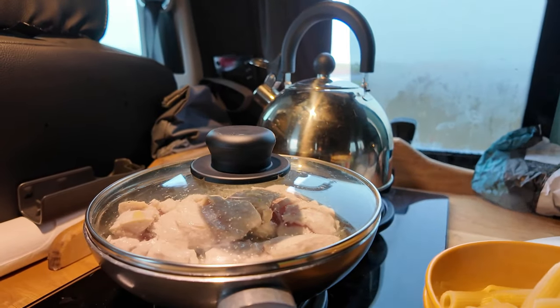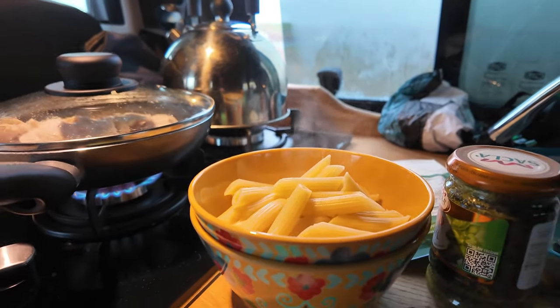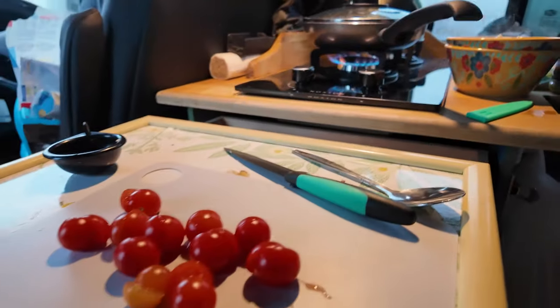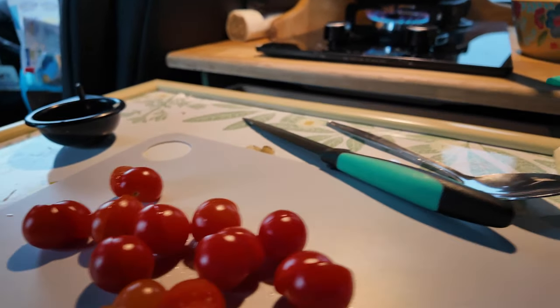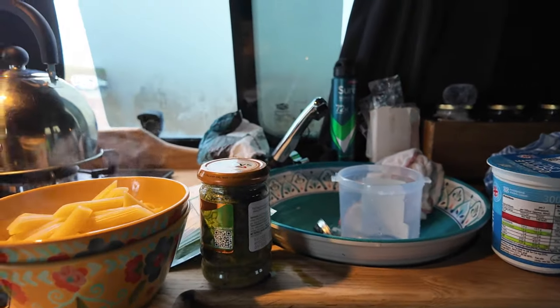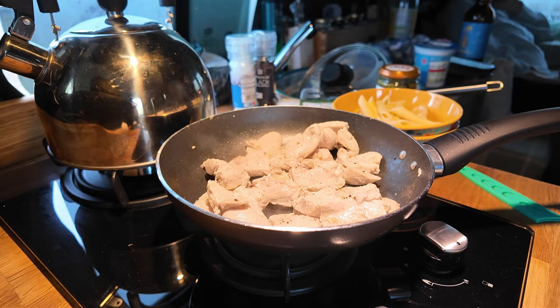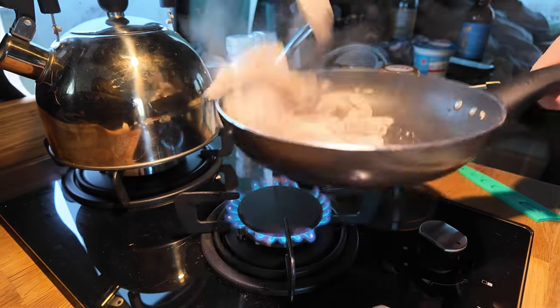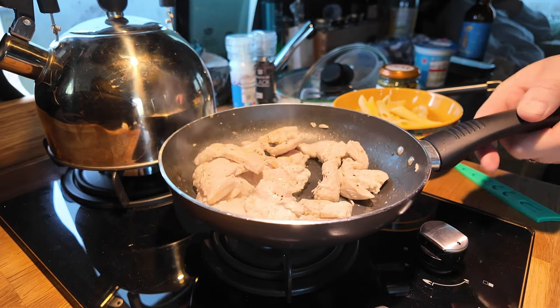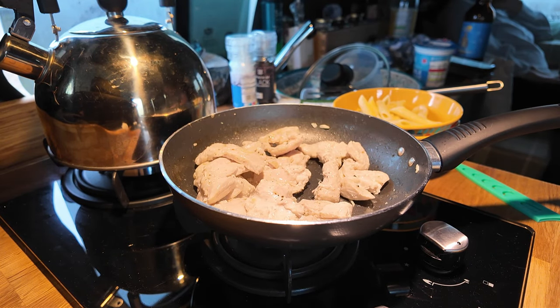So it's got the chicken cooking very nice in there. Got the penne pasta ready to go. We've got chopped tomatoes ready to go. We've got double cream ready to go and a little bit of salt and pepper ready to go. Oh, and the green pesto. So chicken is looking quite nice now. That's looking nice. So into the chicken.